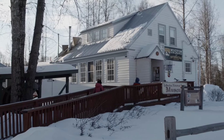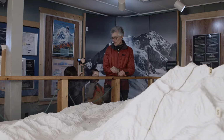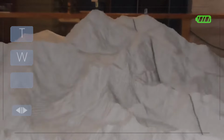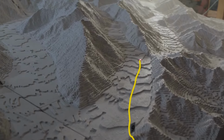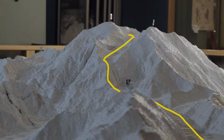First, we're heading to the museum to learn about the history of climbing. This is Brian. He's going to teach us about Denali. Okay, we're looking at a model of Denali, and we can see exactly where the early climbers went. So the first ascent of the highest summit was in 1913. And they went over to the Muldrow Glacier, which is this glacier right up here, and they went up this final slope right up to the summit.